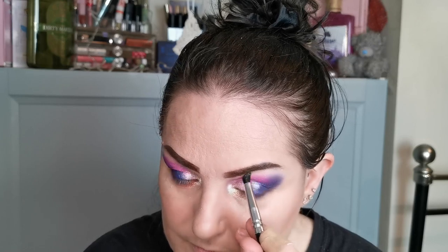Okay, I'm going to take just the tiniest bit of that, and I just want to take that just up under my brow there. Okay. I'm loving this, so I am going to nip off, finish my face, and then I'll come back and show you finished look number one. So if you'd like to see that, then don't go anywhere.